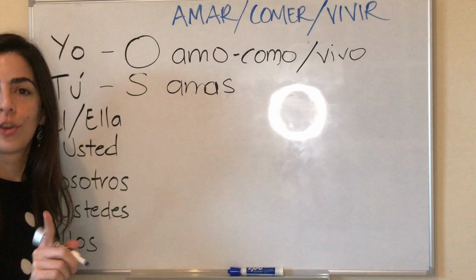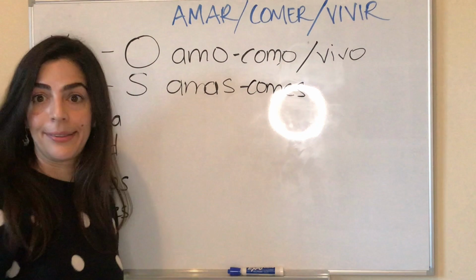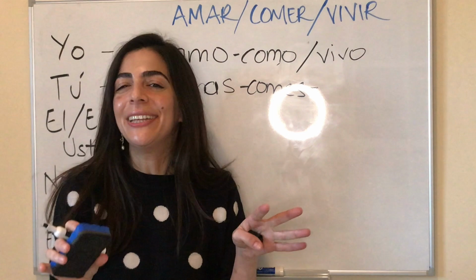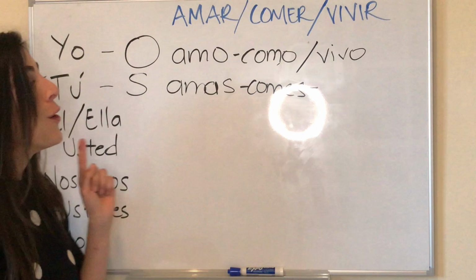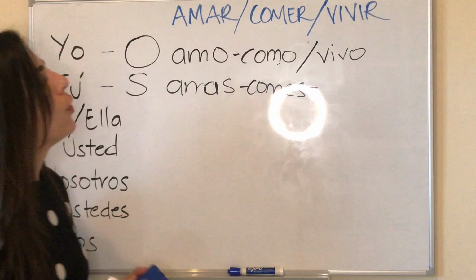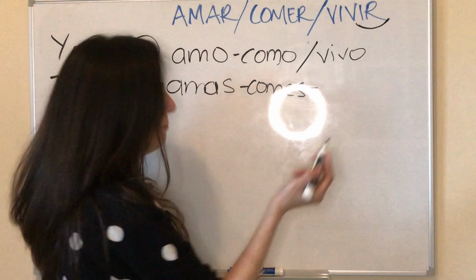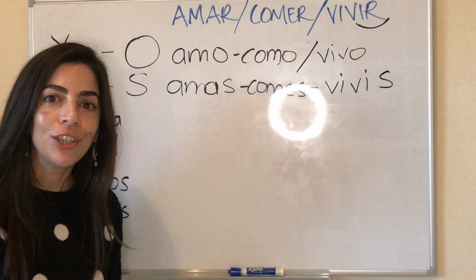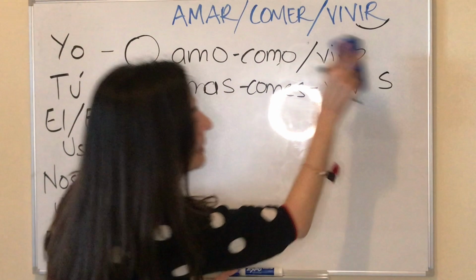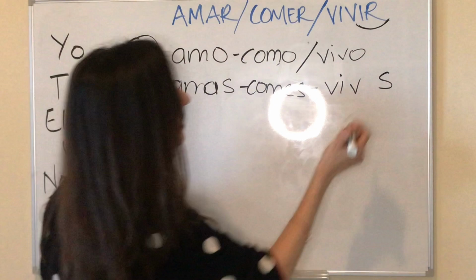Now comer, same thing. You remove the R and you put an S. So, tú comes. And then vivir. Same thing, the exact same thing. So tú, for the regular verbs, you only have to remove the R and put an S instead. But for the regular verbs that end with ir, you add a little bit of something. Verbs that end with ir usually have a vowel change, except for one person that we will see right now. So vivir, you remove the R and you put an S, that is true, but you also do a vowel change. That vowel change means you change the I and put an E instead. So this is our vowel change.